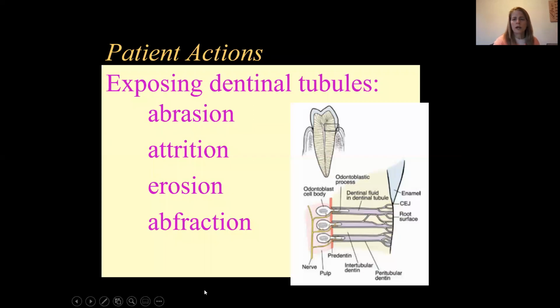Here's a picture where we've got the dentinal fluid in the dentinal tubules. And when those dentin tubules are exposed from abrasion, so that's a toothbrush abrasion or a brushing abrasion, attrition, tooth-to-tooth contact, erosion, which is a chemical removal of the enamel or dentin surface, or abfraction, which is that shearing off of the enamel in the cervical area, a lot of the times due to pressure on the tooth surface biting.